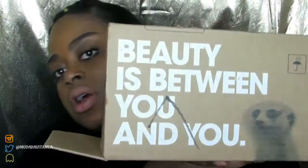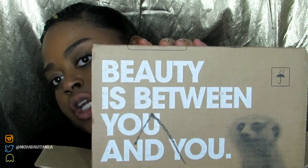a lot of these reviews, the vast majority of them are good reviews, and some of them, of course, you're gonna have your people who have sensitive skin and they react. There are things that I might like that people hate, but it works for me, like the Huda Beauty foundation. I love that foundation. A lot of people hate that foundation, a lot of people love that foundation, so you just never know until you try. So that all being said, beauty is between you and you.